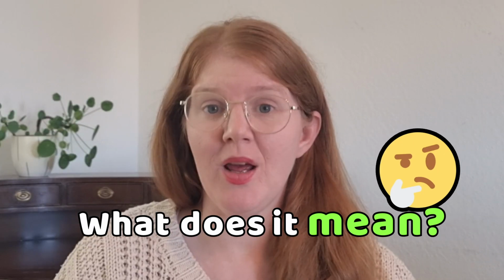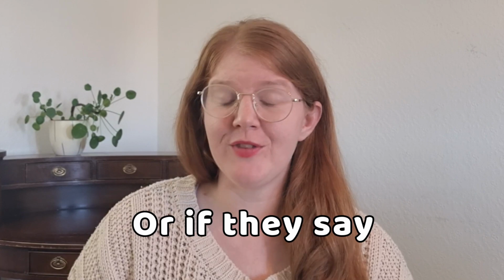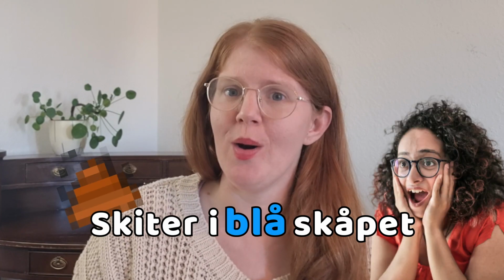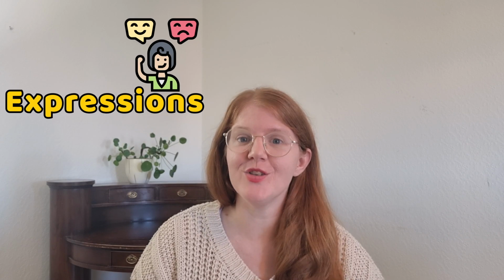What does it mean when a Swede asks you vitt eller rött? Or if they say skiter i blå skåpet? Well, today we're gonna find out, because we will talk about funny and common expressions with colors. But first, the Swedish word for color is färg.